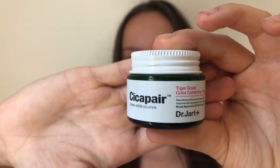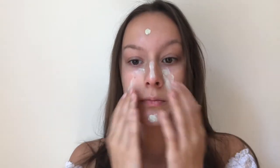Next, I use the Cicapair Tiger Grass Color Correcting Treatment by Dr. Jart. It starts off as a green color, but when you rub it in, it turns into a beige super light coverage formula. Even though I don't have super red toned skin, I like how this product evens out my skin tone without feeling like I have makeup caked onto my face, and it also soothes any irritation.